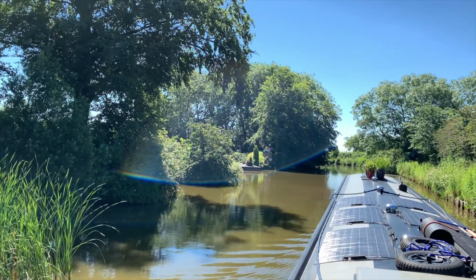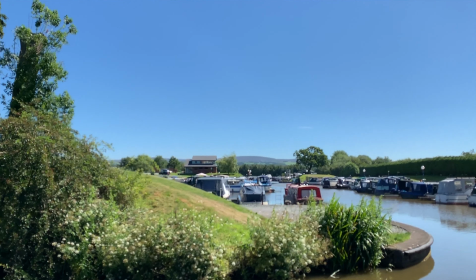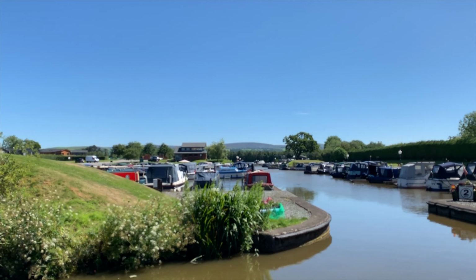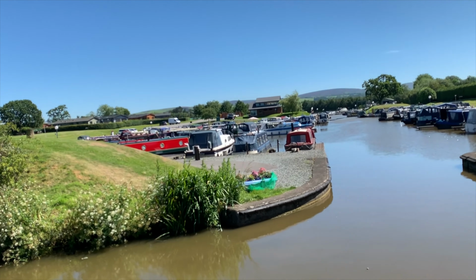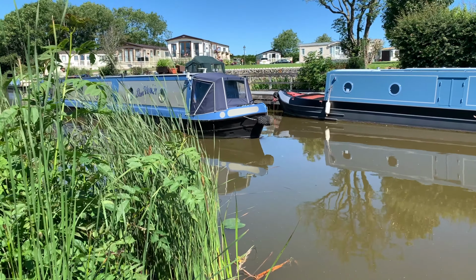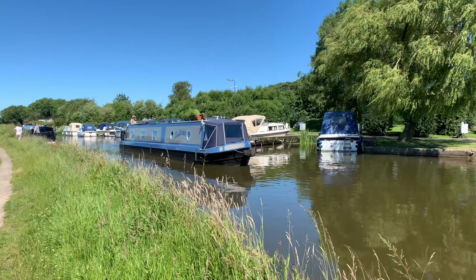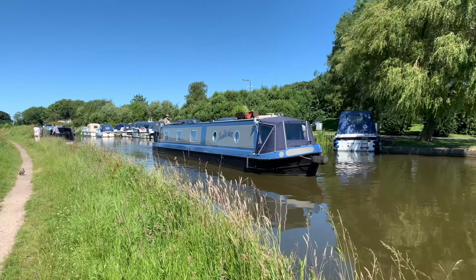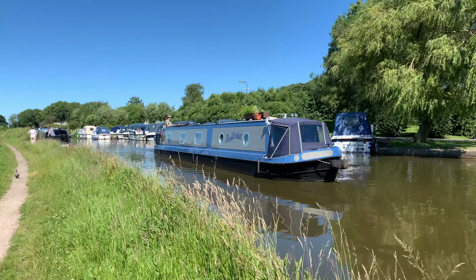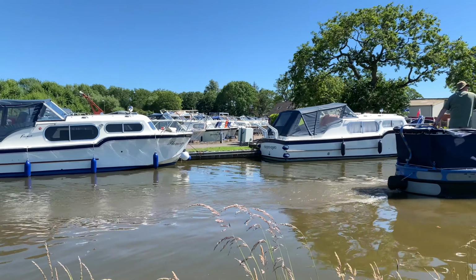Garstang very soon. Lovely. Lovely place. Absolutely lovely place. Lots of cruisers on this canal. Marinas are full of them. Not that that's a bad thing.